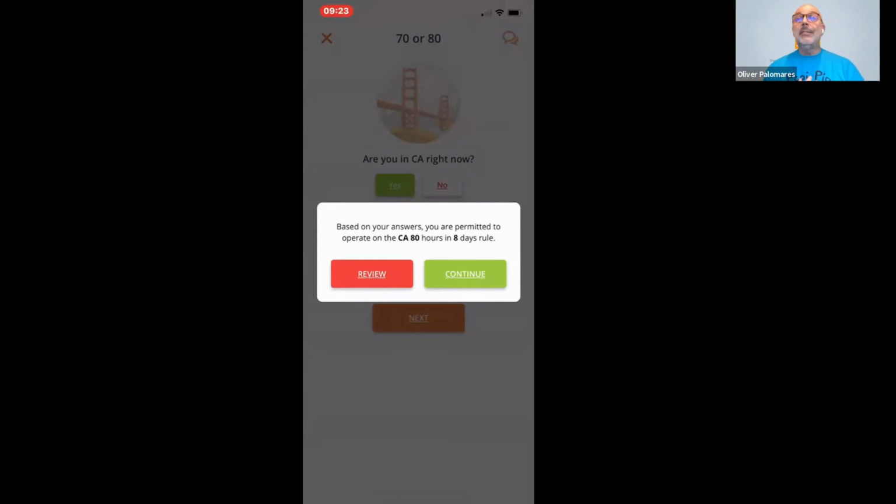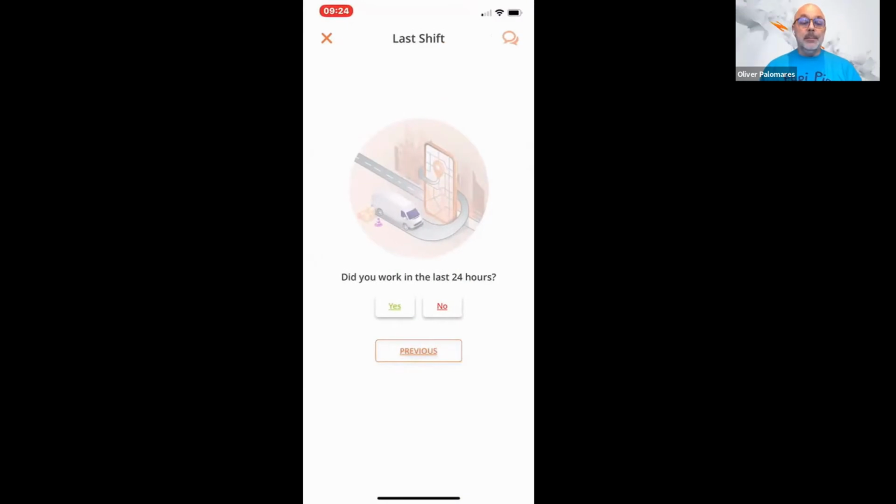Fantastic. If I, by chance, made a mistake or don't like it, I can click the review button, go back, change my answers, and then come back to continue. So we're not locking anybody in or preventing issues from actually getting into the system. All right, I'm going to click continue. So here is the next question.